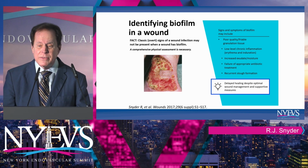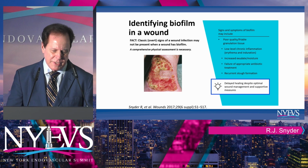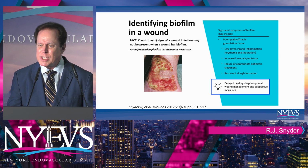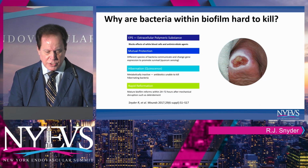So when you're looking to identify a biofilm, very often you don't see heat, pain, redness, and swelling. So you really have to do a comprehensive physical examination, looking not only at those primary signs and symptoms, but secondary signs and symptoms as well.